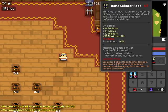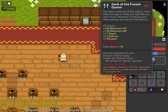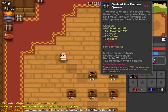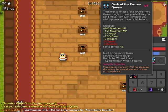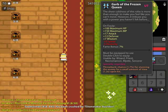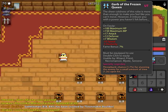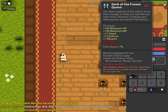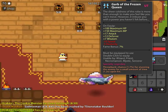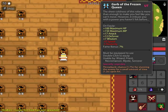Negative 9 Vit though, not the best. I really like this one because it's the Garba Frozen Queen. And I mean, look at these stats. You can't tell me that's not insane. Although, again, the negative effects really suck. The speciality, meh, it's alright. But that's about it for the robes.